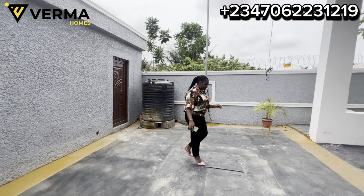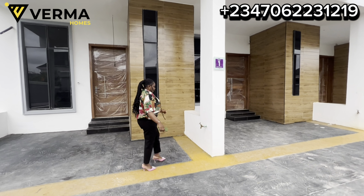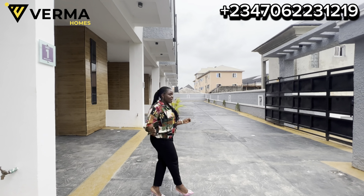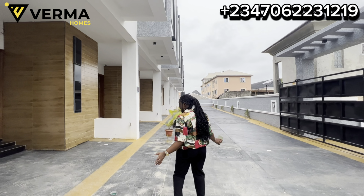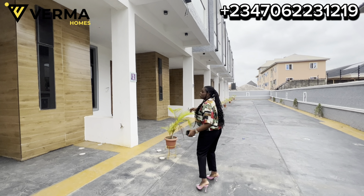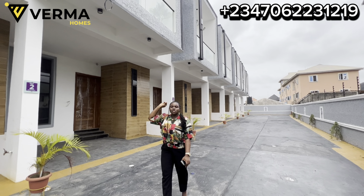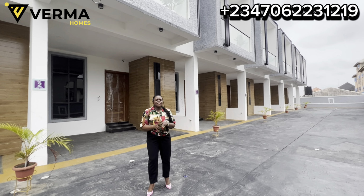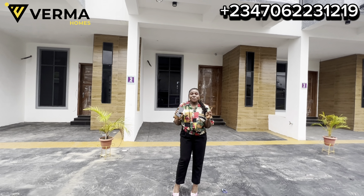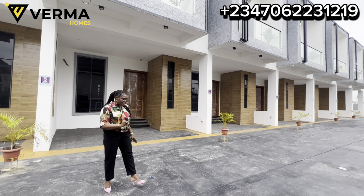You can see that each unit comes with an exterior tap, in case you want to wash your car or do anything outside the property. As I said earlier, we have 8 units: 1, 2, 3, 4, 5, 6, 7, 8 units currently selling. We have about 2 units of the 3-bedroom and 2 units of the 2-bedroom left.